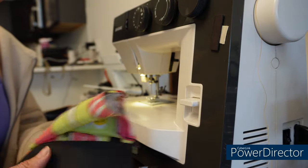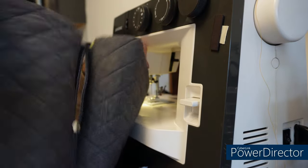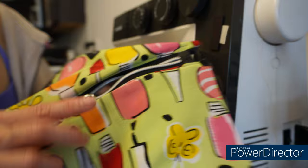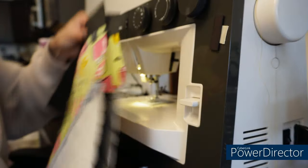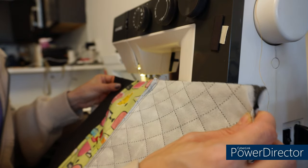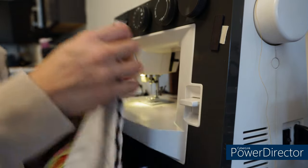Okay, so what I just did is I attached the body and the lining of the pouch to the zipper and top stitched the body part. And now I am going to put right sides together, both sides, and then stitch it all around, leave a little gap so I can turn the thing inside out. No, right side out. All right, let's do it.